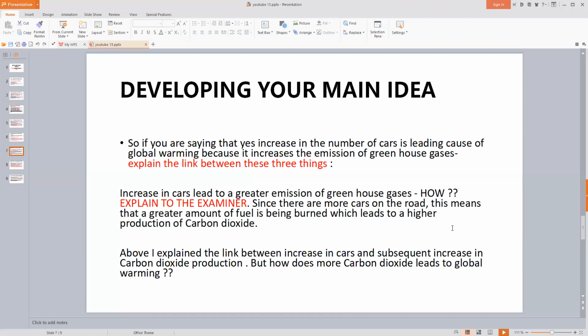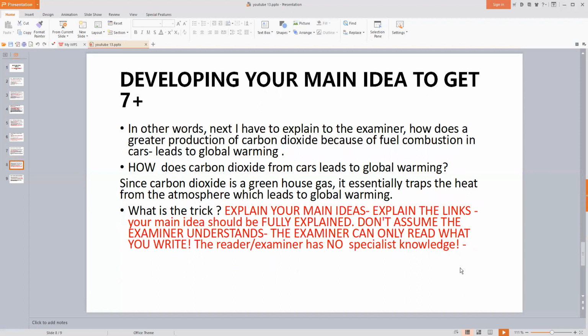So we have to link each and everything back to the question. The next link that we have to explain is between increased levels of carbon dioxide and global warming. Let's look at how we do it. How does carbon dioxide from a lot of cars lead to global warming? That's what we have to explain. So we write something like this: Since carbon dioxide is a greenhouse gas, it essentially traps the heat from the atmosphere, which leads to global warming.